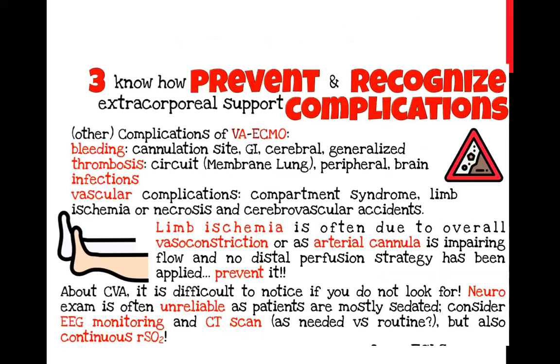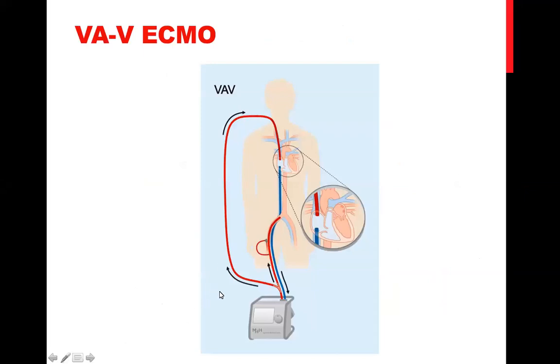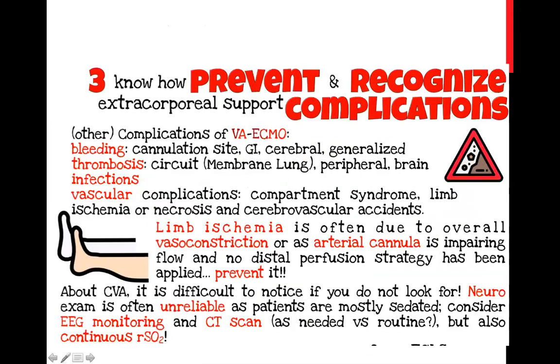Also, there is another solution, which is the VAV ECMO. Basically you have your venous cannula in the right atrium, you have your arterial cannula in the femoral, and you take another cannula and put it in the internal jugular into the right atrium. So part of the oxygenated blood goes to the right atrium in case of bad or non-functioning lungs. Whatever the heart ejects goes to the lungs and then back to the LV and then to the upper part of the body. You'll avoid the deoxygenated blood going to the brain and to the coronaries.